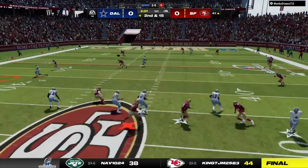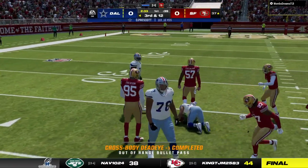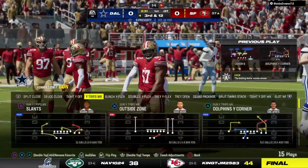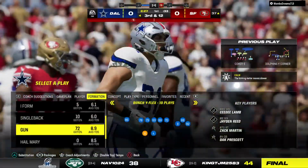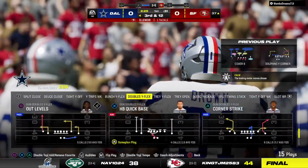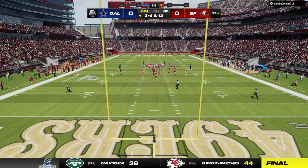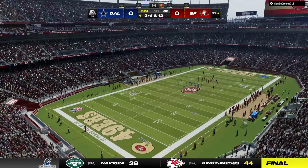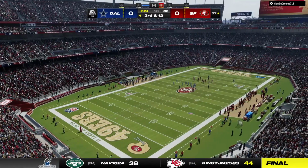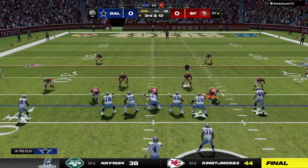Escaping the pressure right. Throw left side complete. That's Brown. Short completion, just 4 yards. And that's going to lead to a 3rd and 12. That's a good job there by the corner. We do talk about this a lot, that a lot of corners see their job as simply covering receivers. Tackling isn't everyone's thing. But in this case, he came up quickly and made a nice, short tackle. 3rd and 12.